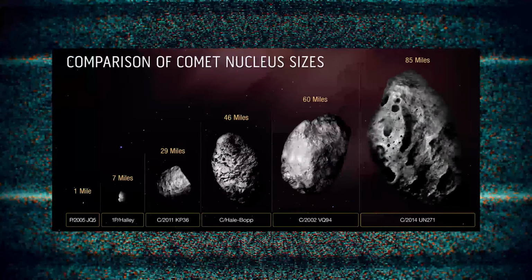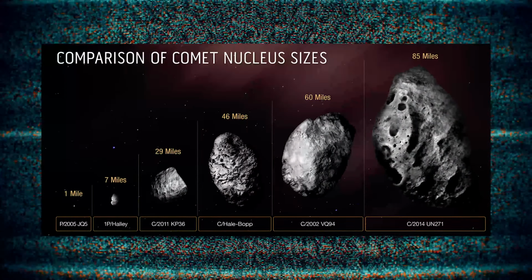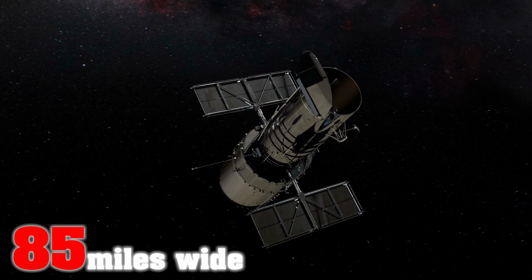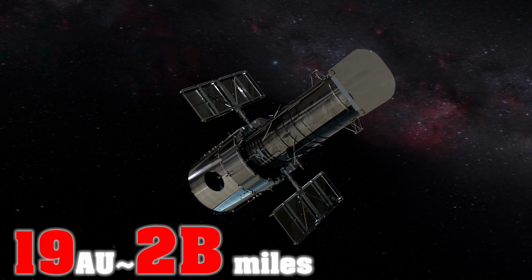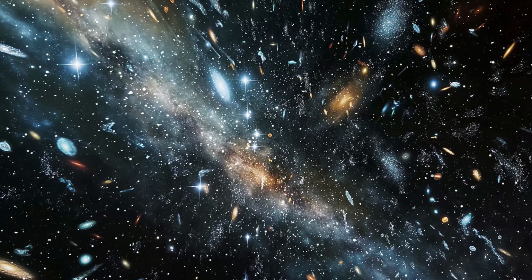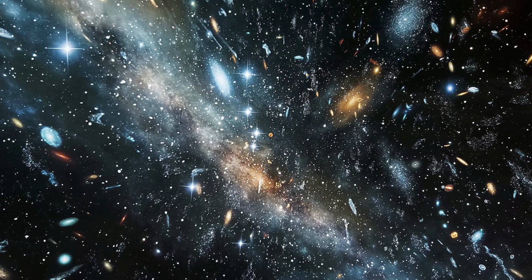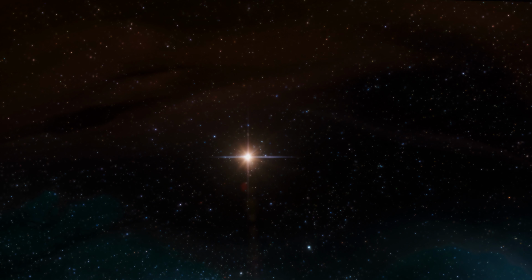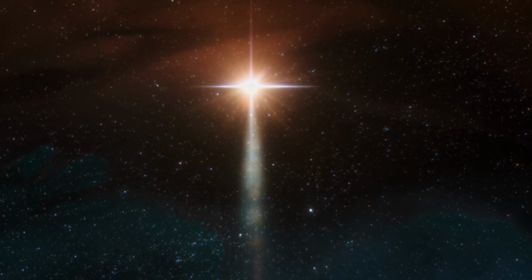That faint remaining speck, combined with radio telescope data, allowed astronomers to estimate a nucleus roughly 85 miles wide, even though Hubble cannot directly resolve something so distant at about 19 astronomical units, nearly 2 billion miles away. What emerged from this painstaking analysis is astonishing: a charcoal black nucleus, a massive block of ancient volatile compounds drifting in from the Oort Cloud, a long-term resident of our solar system, not an interstellar outsider.